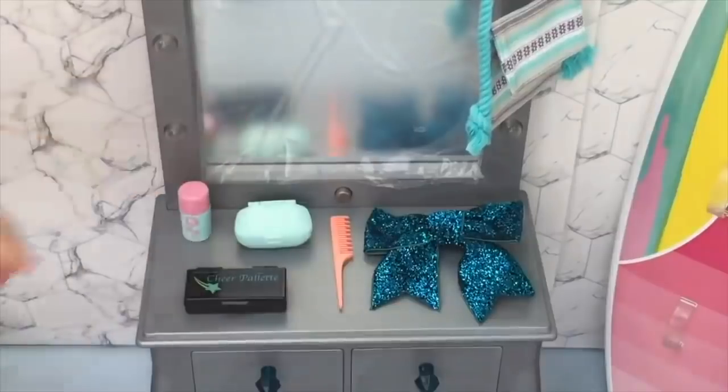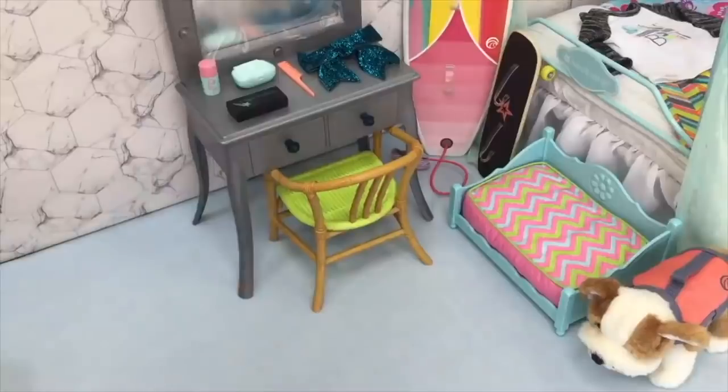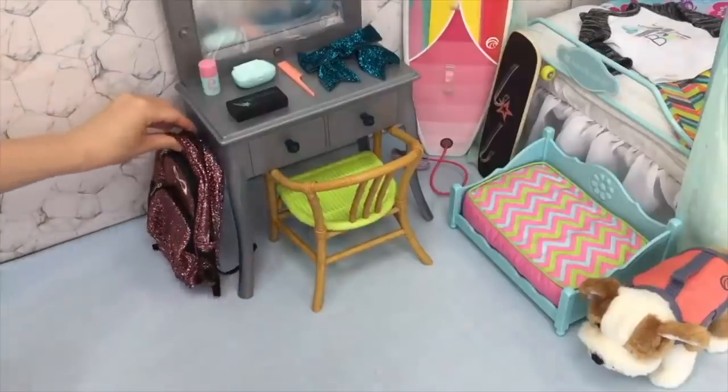A vanity setup would not be complete without some sort of chair. We're just going to be adding this one towards the middle here, and then we also have a cheer backpack that can sit over by the other side.